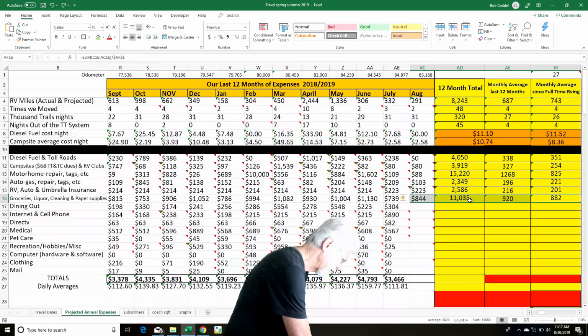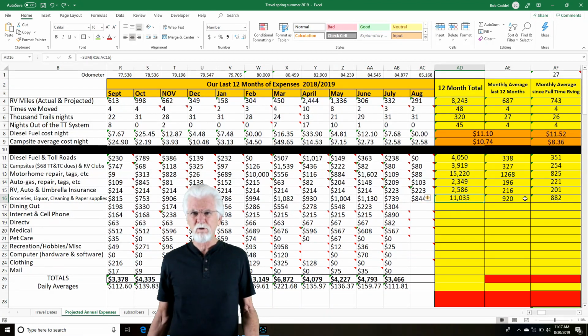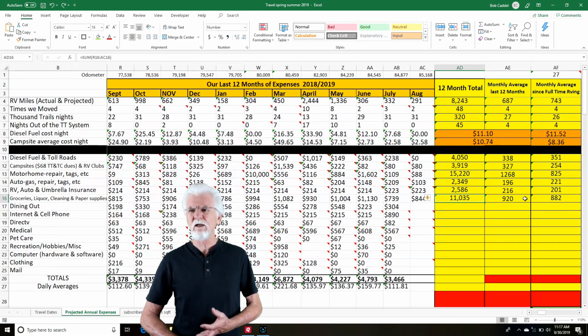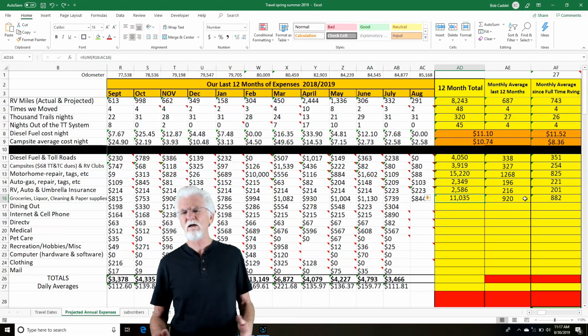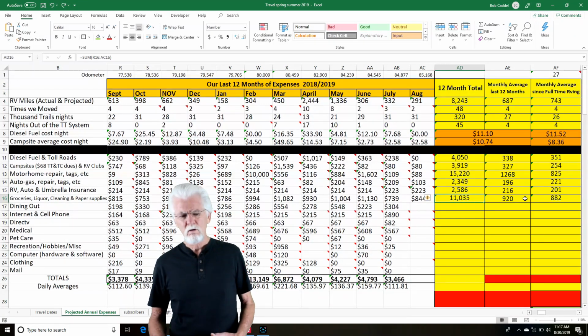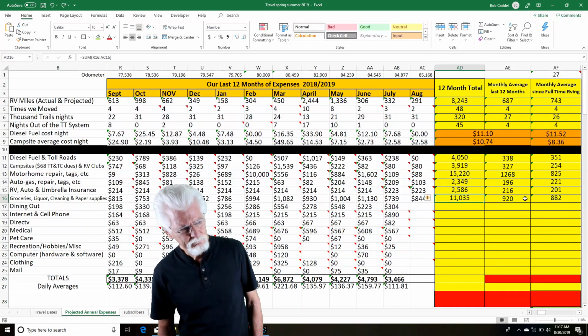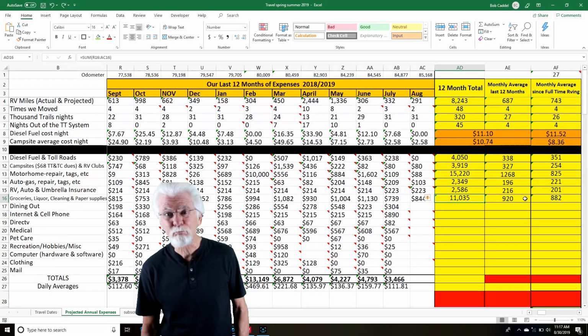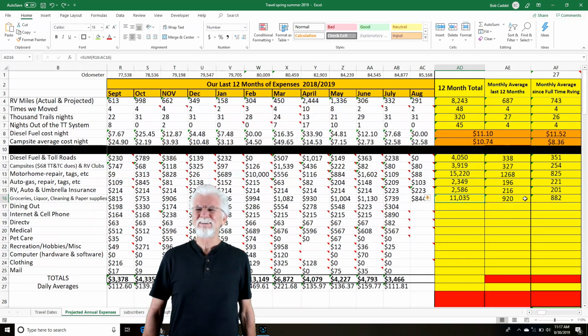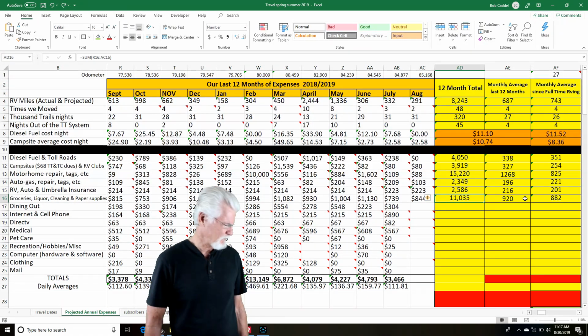We spent $11,000 the last 12 months. That average, we've been averaging $920. And then for the year, we're at $880. So right at $900 a month is what we spend for groceries, paper products. Anything else? That's Pearl. I can't think of anything. Okay. So everything that we buy at the store goes in there.